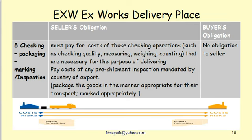Checking and packaging. As usual, the buyer has no obligation, while the seller must pay for the cost. What cost? Checking the quality, checking the quantity. What is checking the quantity? Measuring, weighing and counting, and other necessary expenses for the purpose of delivery. The seller must also pay the cost for pre-shipment inspection if it is mandated in the country of export. The seller should also package the goods in the appropriate manner for transport, and they should be appropriately marked.